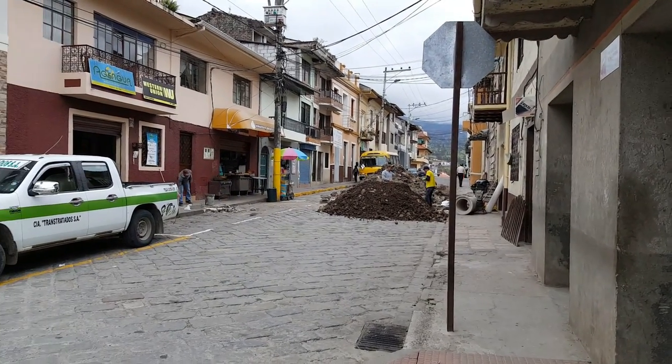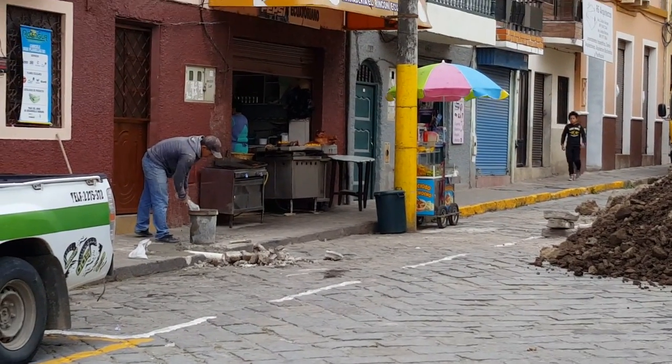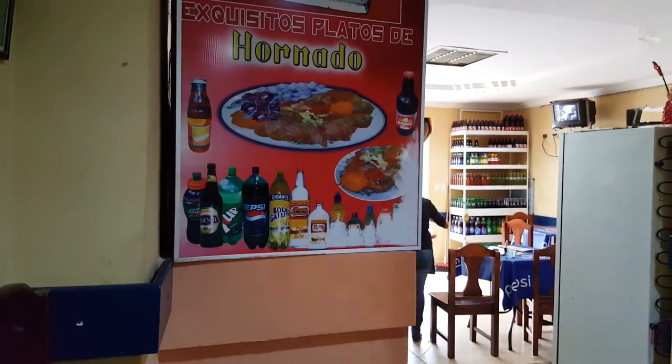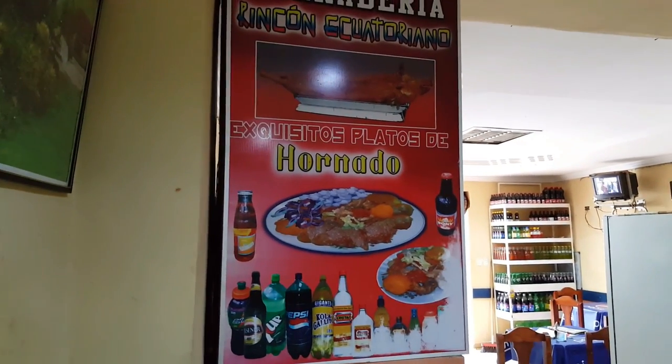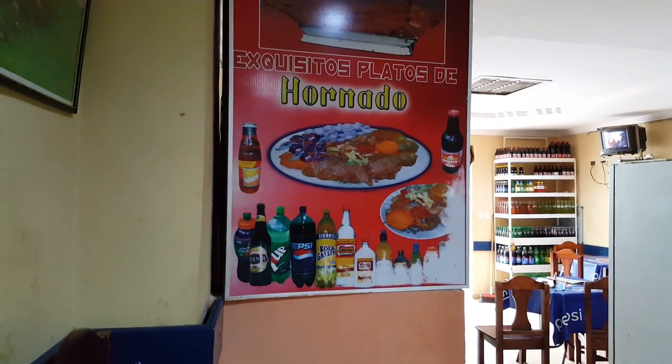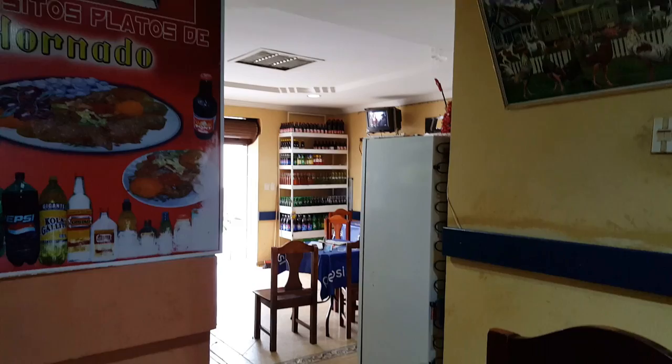Interesting. Oh yeah, and right there is the other pork restaurant. So I decided to come to the other one for lunch. And hopefully there's no salt. I asked her not to add any, so we'll see.